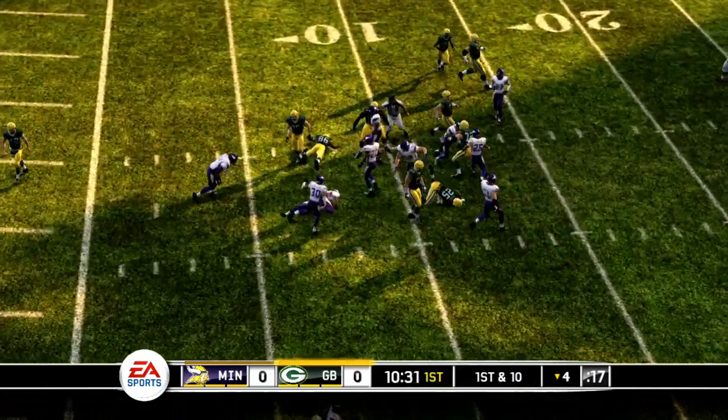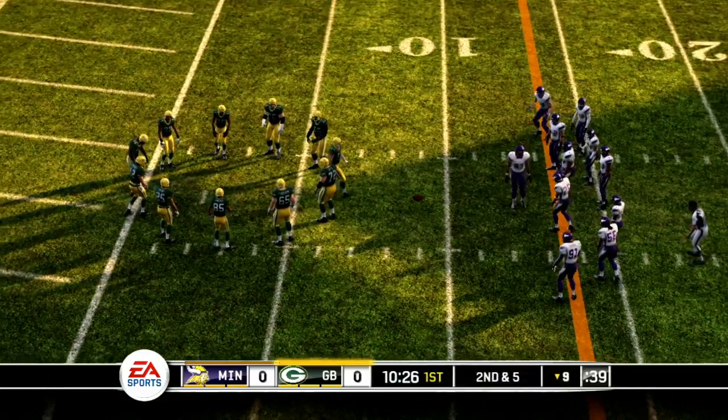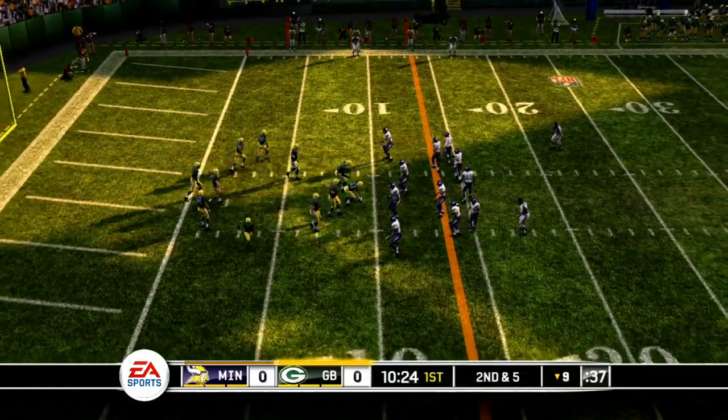They'll give it off here. Tackle was made by Kevin Williams. Grant comes away with 5 yards on the carry.